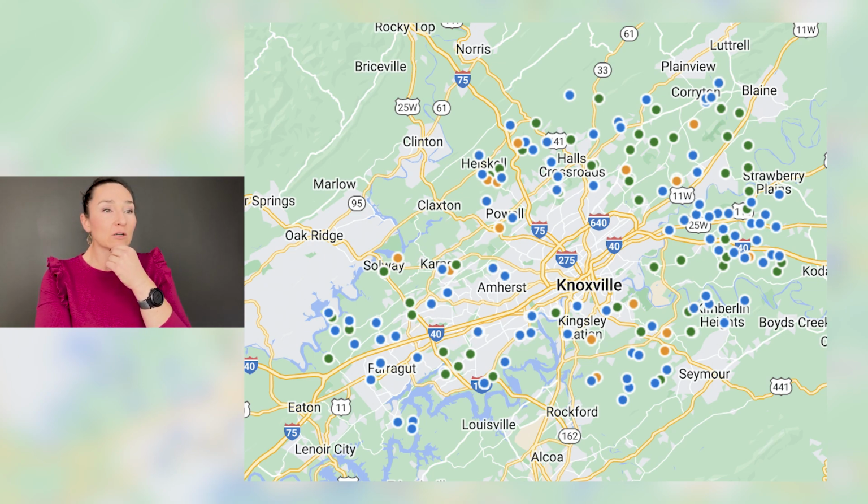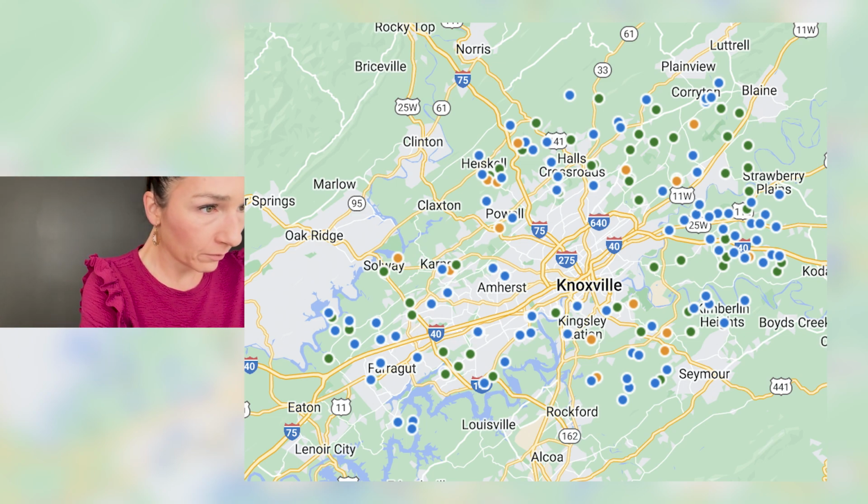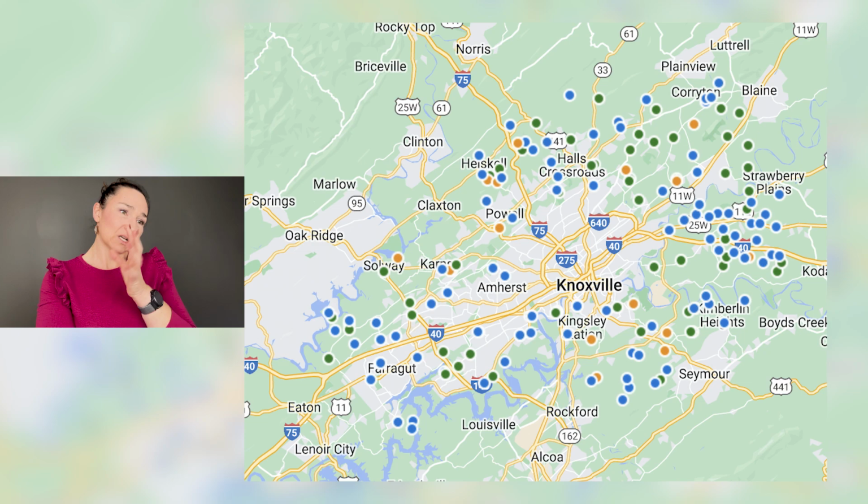But also you can see there's more in South Knox. There's more land. There's more land in Northeast Knox, so towards Strawberry Plains, towards Halls, towards Corryton. You have a couple opportunities for this in the Farragut area, but noticing that those on the west side, you see quite a bit of blue comparatively. Some green, but there's not a ton of this, 2% of the market.